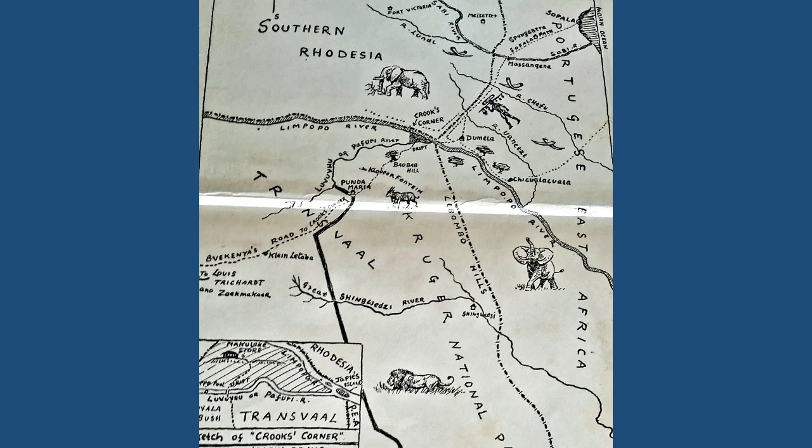This trail, as one can see in this map, led right up to Sofala in Mozambique. And again, one believes it's inevitable that the Arabs were involved in this trade, both of mine workers and of the ivory.